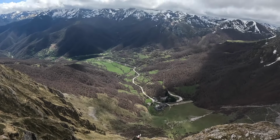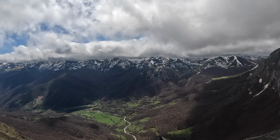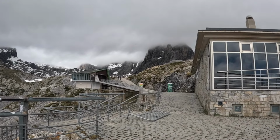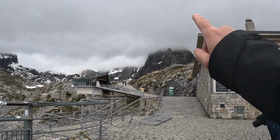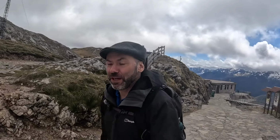You can also see that we are at the edge of the cloud base. We're really lucky because we're probably just a few metres below it. Look at that there. We're literally like 30 metres below the cloud base. So we're going to go up a little bit and then start heading our way down. Once you've left the cable car, you come up a little bit, but not too far, and then you get to the actual landscape itself.